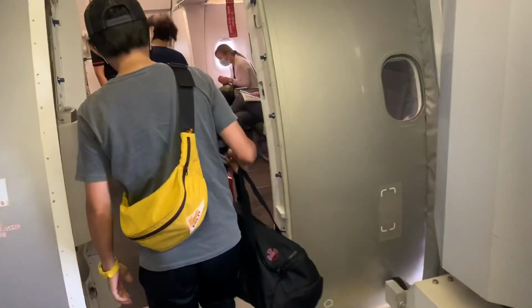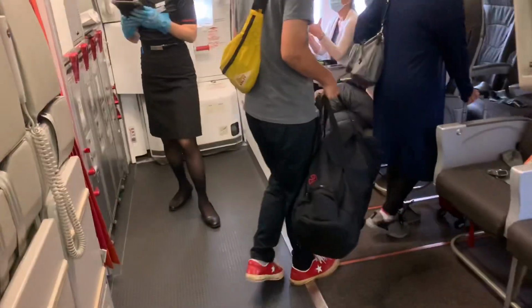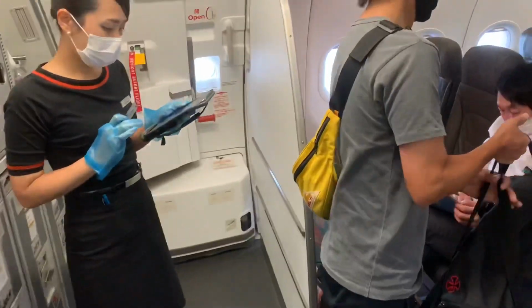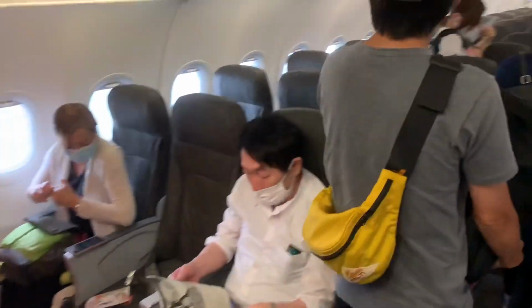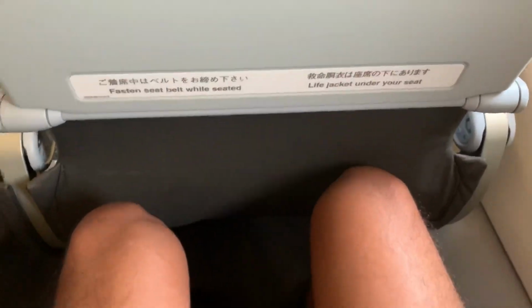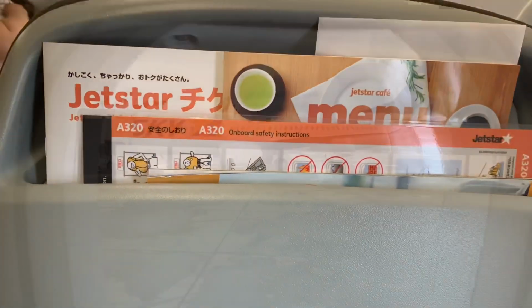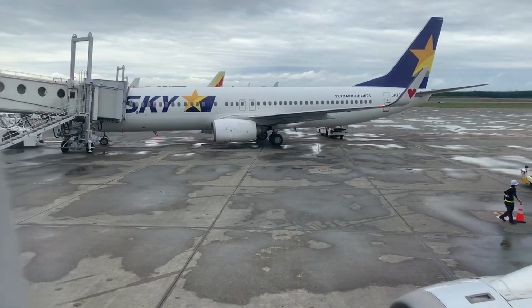Due to COVID-19, you have to maintain a safe distance, and you cannot travel without a mask. The leg space is enough for me, and there will be someone sitting beside me. The weather outside is cloudy.